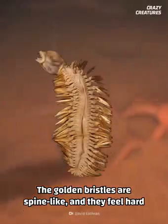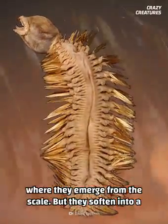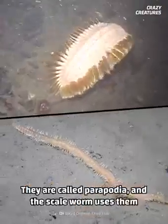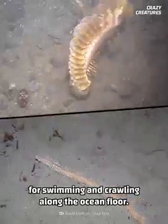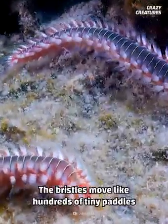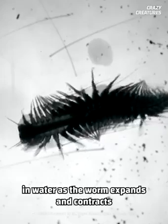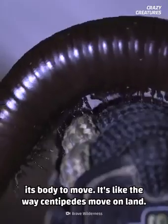The golden bristles are spine-like, and they feel hard where they emerge from the scale, but they soften into a hair-like texture towards the tip. They're called parapodia, and the scale worm uses them for swimming and crawling along the ocean floor. The bristles move like hundreds of tiny paddles in water as the worm expands and contracts its body to move. It's like the way centipedes move on land.